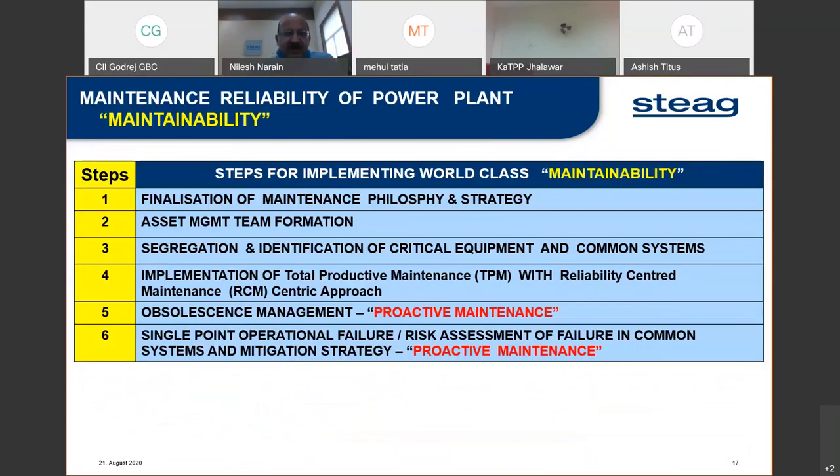Now coming to the core of my presentation, I've been giving the presentation on the maintenance reliability of the power plant. I call it the maintainability of the power plant. I can divide my presentation into 6 steps. The first step is the finalization of the maintenance philosophy and strategy, and asset management team formation. The third step is the identification and segregation of critical equipment and common systems.